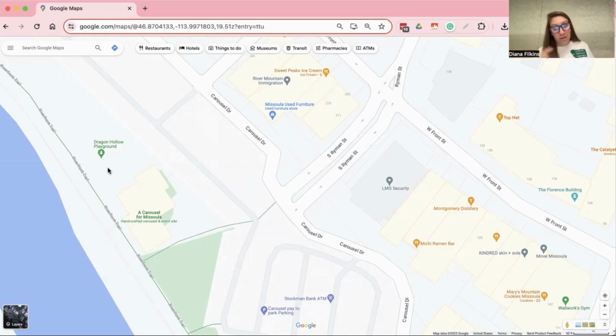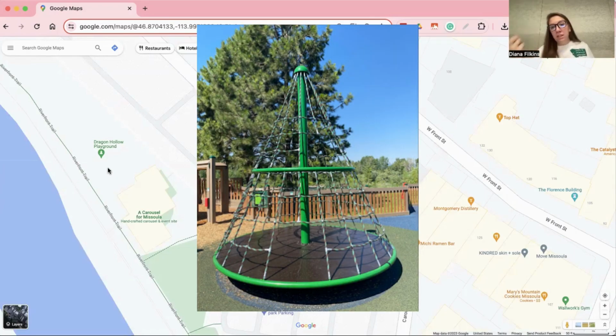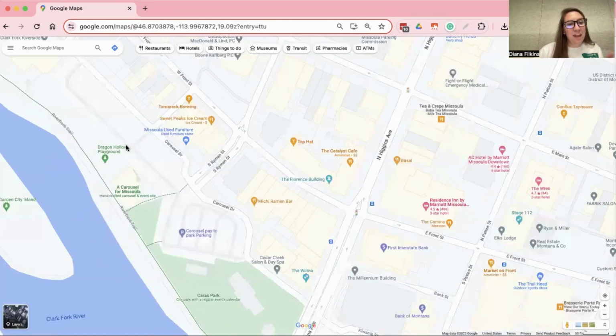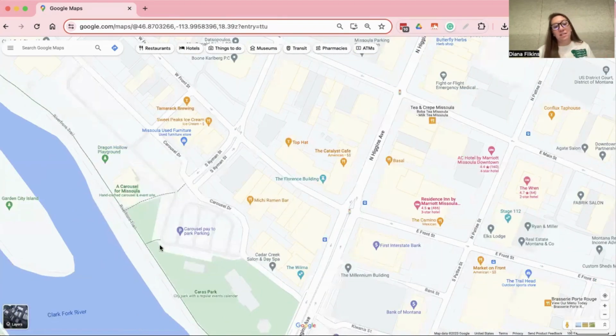They usually enjoy the spinny thing. And it's really nice to see the older kids interact with the toddlers, for example, because the toddlers just sit there and smile while the teenagers are spinning them, and it's pretty fun. So absolutely love to hang out at Dragon Hollow. Then we hit the carousel, and then we usually just sit at Cars Park and just enjoy the weather and the scenery.